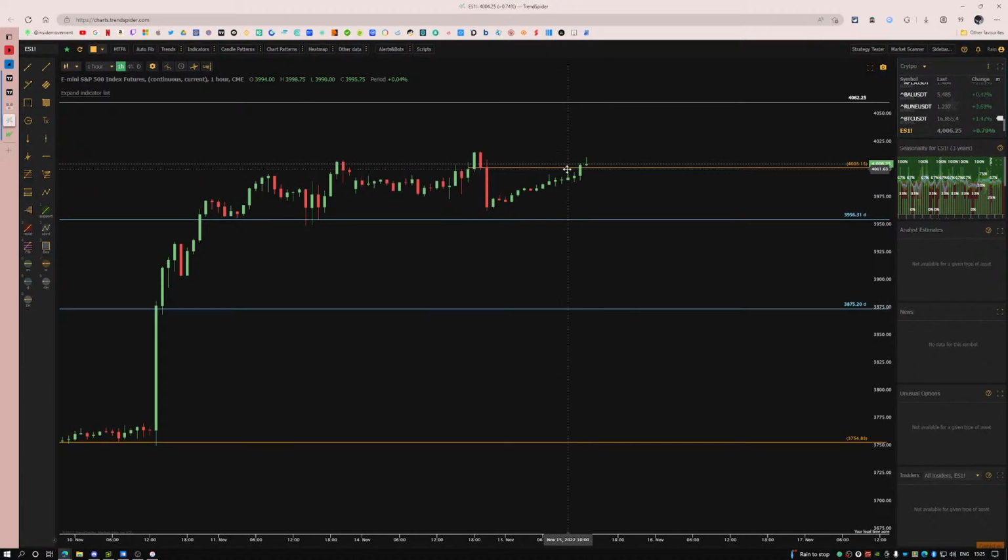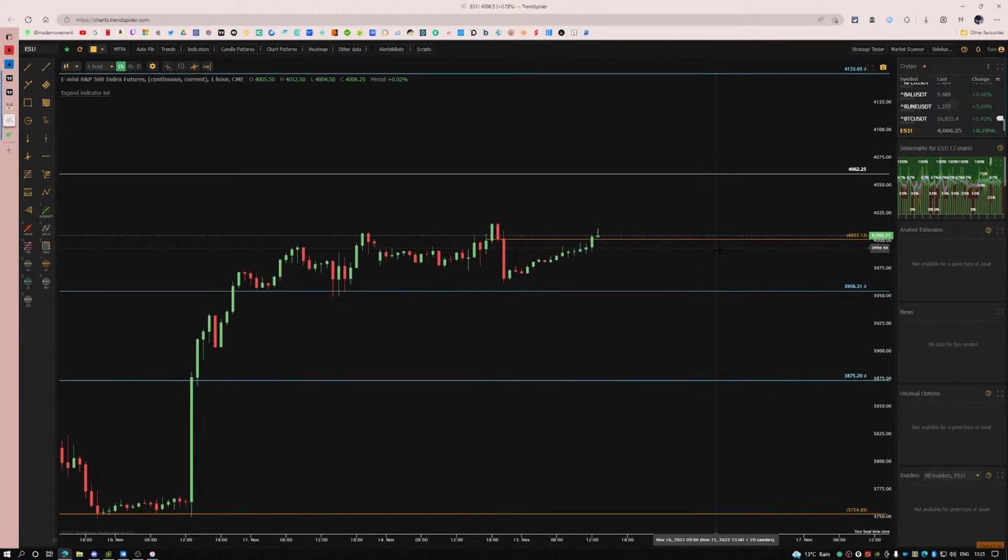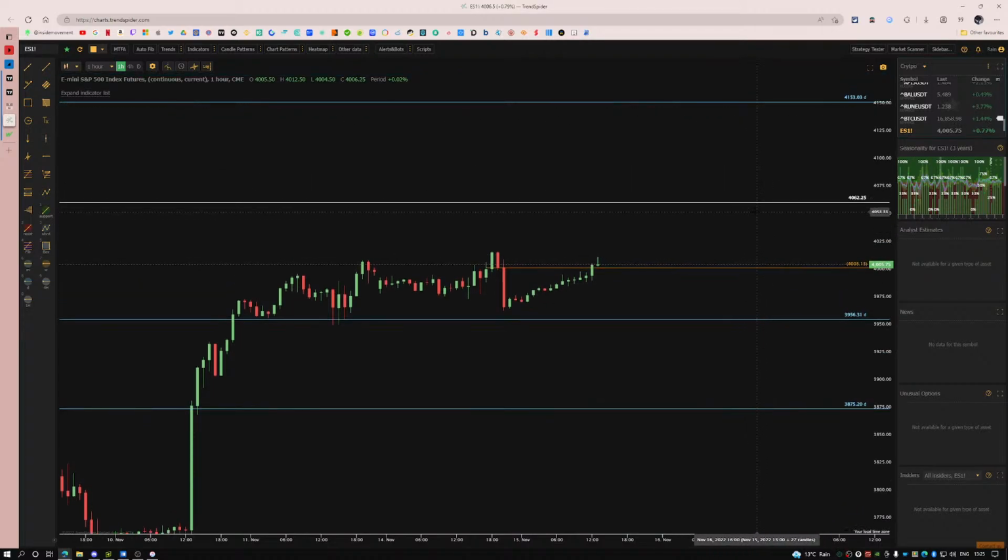For shorts, we're looking around here to try to pull it down. For longs, we're looking for retests. Maybe if we can get it back at 3978, get a retest internally, and then pop it up here into these higher numbers. So definitely could see something.